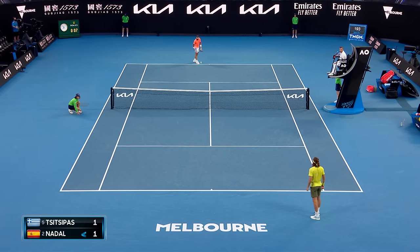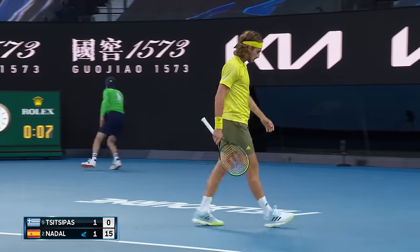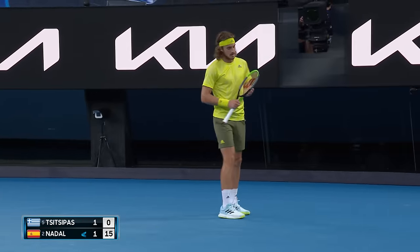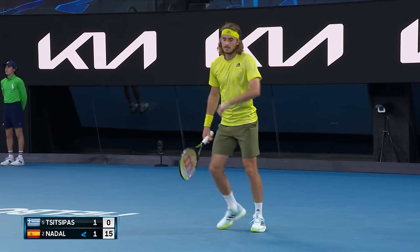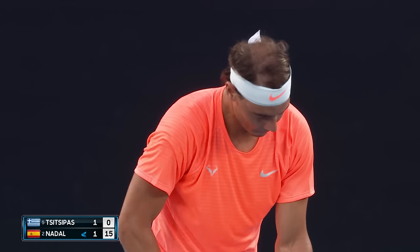Tsitsipas standing almost on an angle, trying to give himself room, opening his shoulders here. Well, he won't like the free point that he just gave, but it won't stop him from teeing off on a few of these. Not teeing off, that's the wrong terminology, I think. Being aggressive. He's not going to throw all caution to the wind, but he will want to be the guy pressing early against the Nadal service.